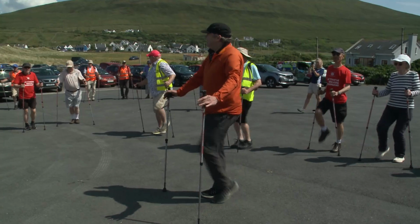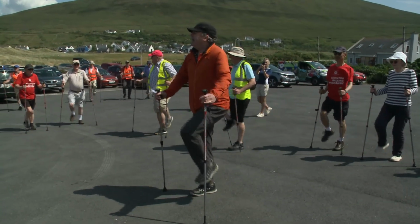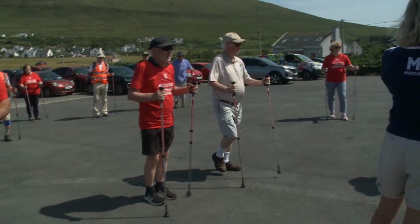Mayo County Council, along with other councils, have explored promoting walking areas. That's for every age group, and that's the most important thing about this occasion here today, that the elderly, the young, people with disabilities can avail of all these walks where there are picnic benches, there are benches right along the walks where they can take a rest and chat. And I suppose really the real benefit of it to the communities is the interaction between the local people.